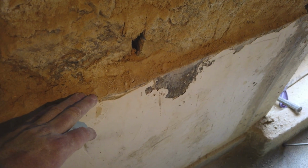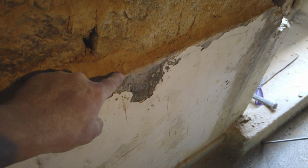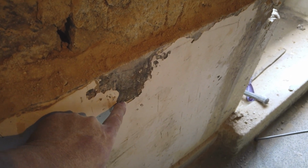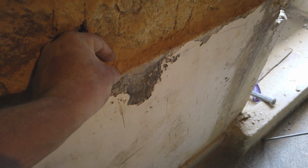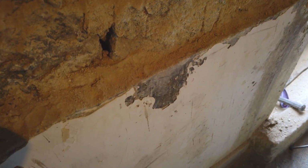Just removing the mortar from the bottom half of the wall, and what we've actually discovered is, from about, I don't know, half a metre up, the bottom half of the wall is actually huge. What's that, 2 centimetre thick slate slabs.